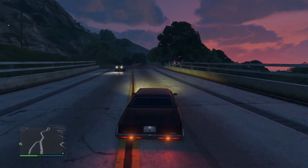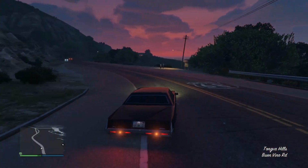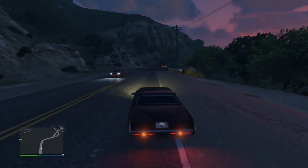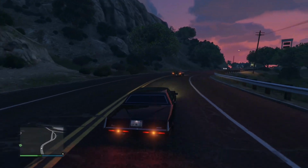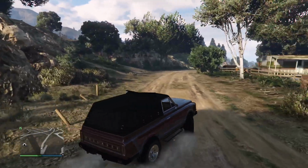But you definitely do not have to go down the Benny's route. Once you find it off the street, you can make it just a clean car if that's what you're looking for. But in my case, I wanted something with a bit more pizzazz, and I think this car really has it. Next up is the Yosemite Rancher, which is probably my second favorite on this list.